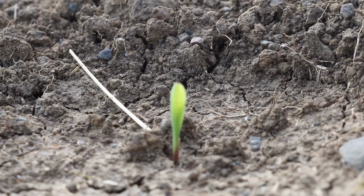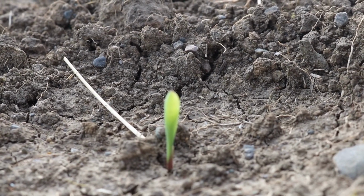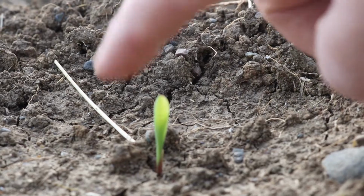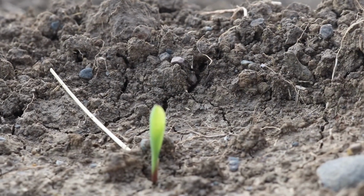I came out to the garden to check things out, and look what I found. You know what that is? It's a baby corn. Hi, little baby corn. What a cute little baby corn. Welcome to the world, baby corn. We got some corn growing.